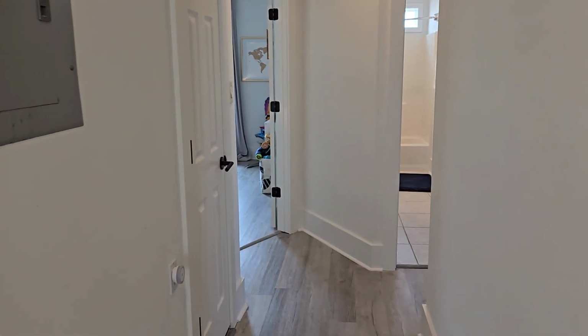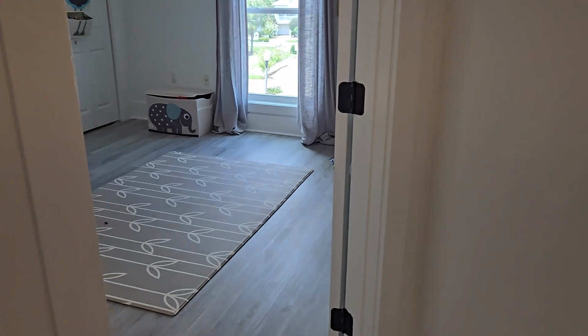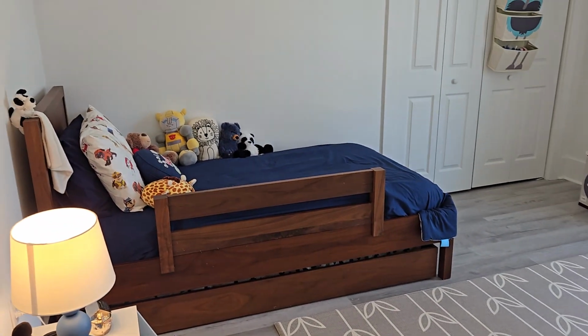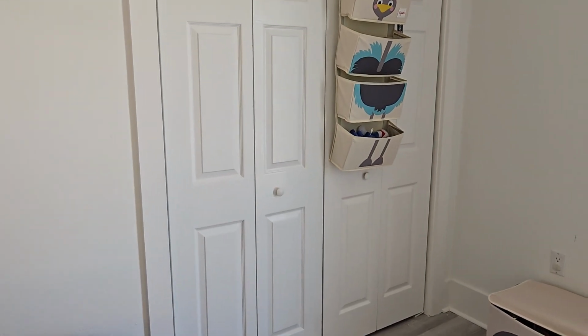Perfect. All right, so the same LVP that was in the master is also going to be throughout the hallway and in all the bedrooms upstairs. So we do get a nice change here. This is going to be our 4th bedroom. Yes, so you get a more simple closet here with the 2 pull doors.